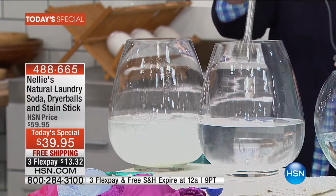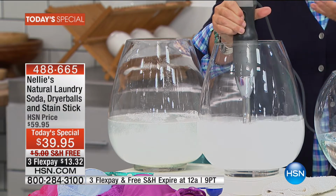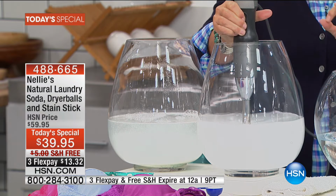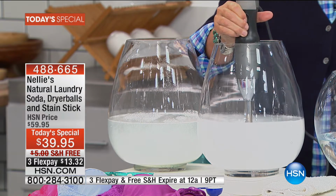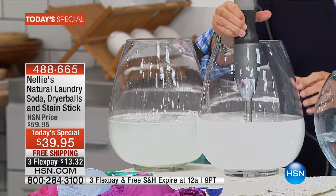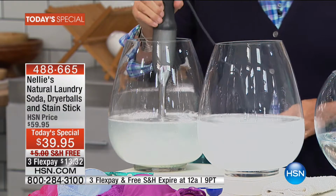What's that about? So we're going to go ahead and mix this up because one of the great things about Nelly's is it completely dissolves in water. Hot water, warm water, cold water, doesn't matter. It dissolves in that water. Top loader, front loader, high efficiency machine certified, septic system safe, hypoallergenic, cruelty free, Leaping Bunny certified. Five simple ingredients. We start out with sodium carbonate, and then the remaining ingredients are coconut oil based surfactants.